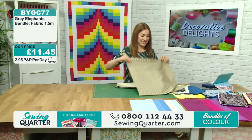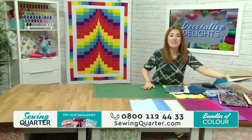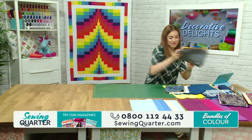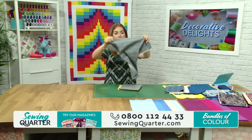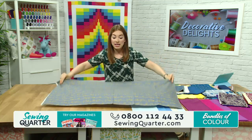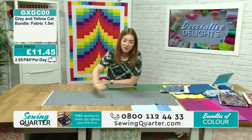Let's move this one. So someone has asked to see our cat bundle. Let's have a look at that. From Samantha. Morning, Samantha. Let's find our cats for you. Here it is. So, I'll open this one out so you can see a little bit more. There it is. So, this is a cat outline in yellow on a grey background. But you can just see that detail there with the cats. It goes all the way along.